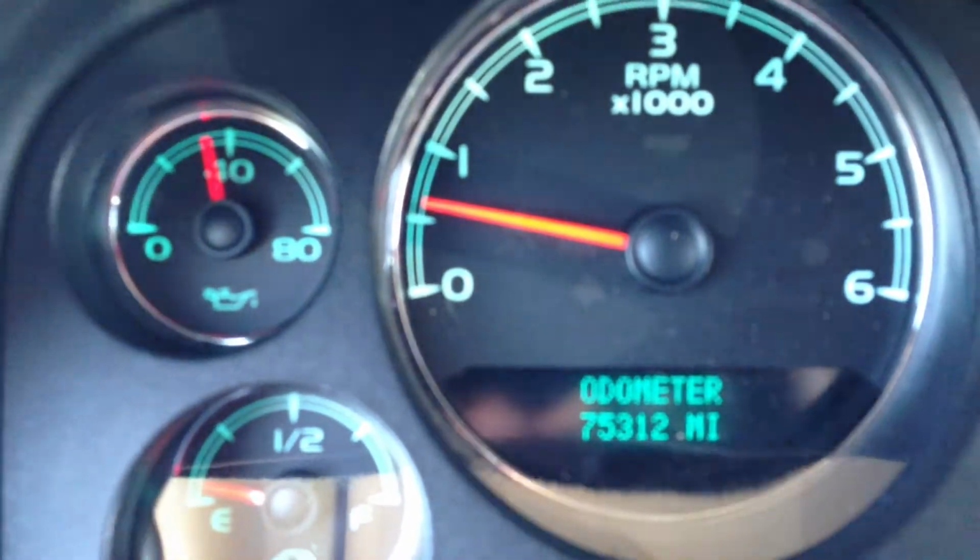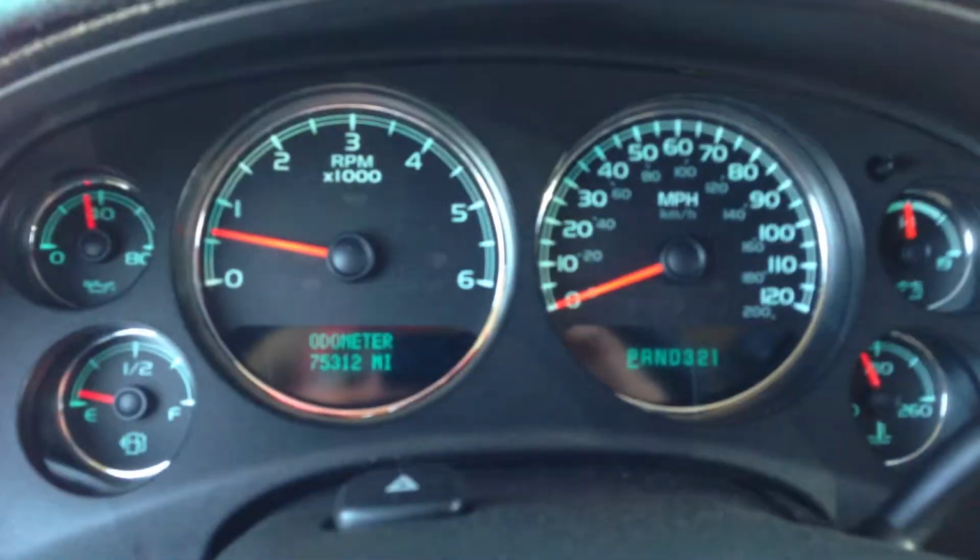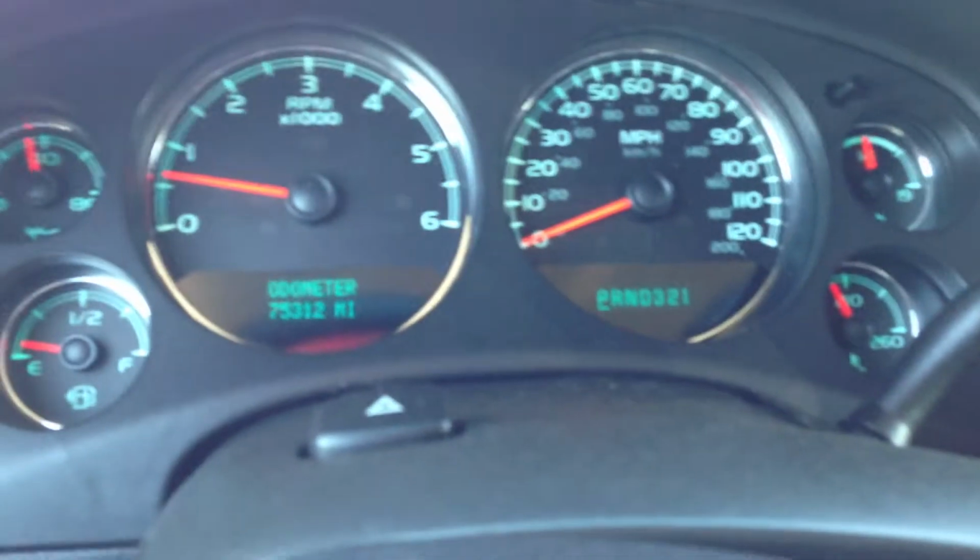Let's see. All right, here we go. We have 75,312 miles. That is a brand new cluster, so you don't have to deal with that issue, which I'm sure all you Chevy people know all about. There's overdrive, off and on. We put it in neutral.